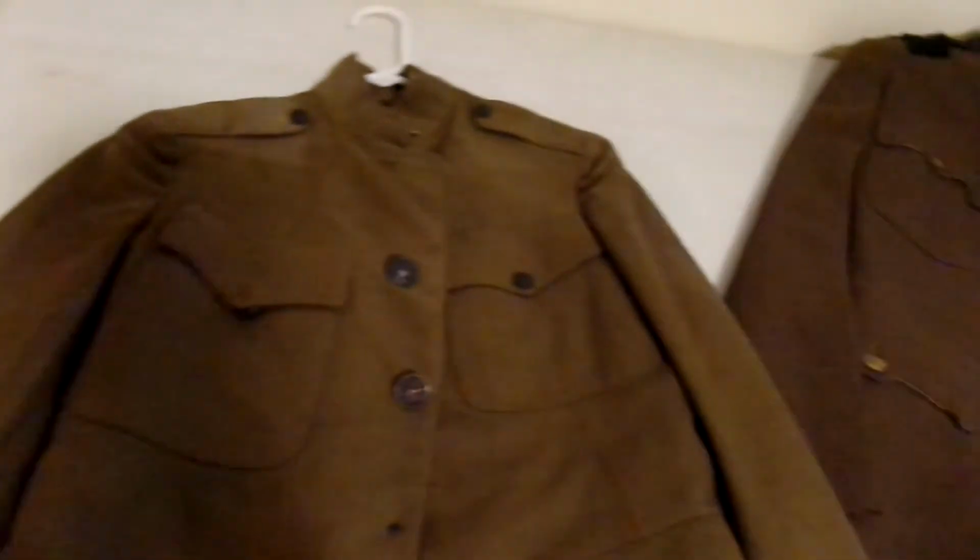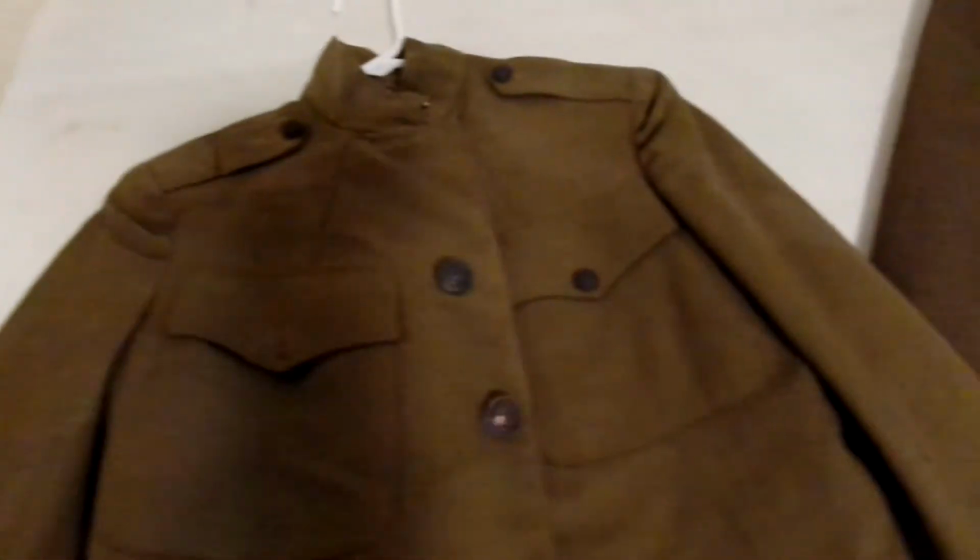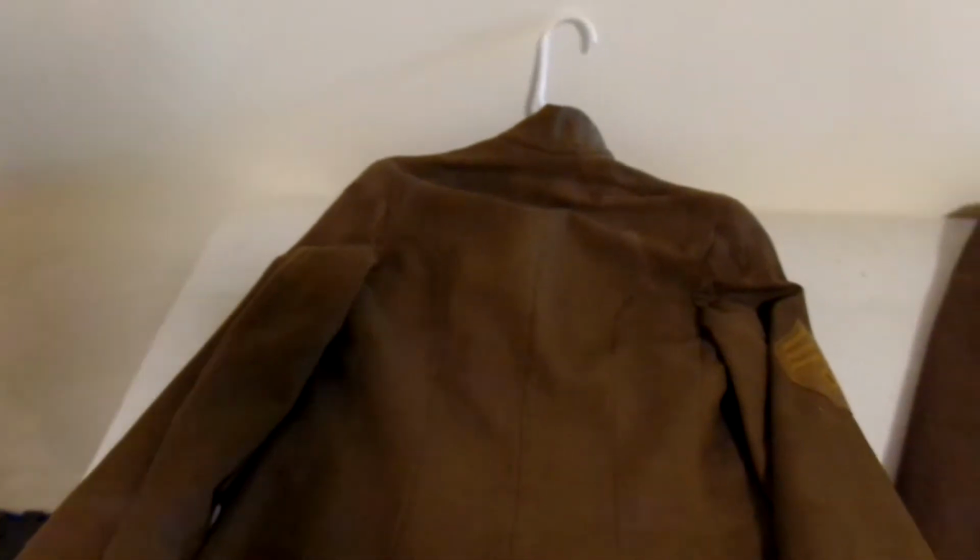The first jacket we have, based off the cut and everything, I believe this is actually a World War I uniform. Unfortunately, no ID, collar discs are missing, and it's missing a couple buttons, but the liner's really nice. Not really any moth holes that I've been able to find. Well, there's one right there, but overall, it's a really solid jacket.